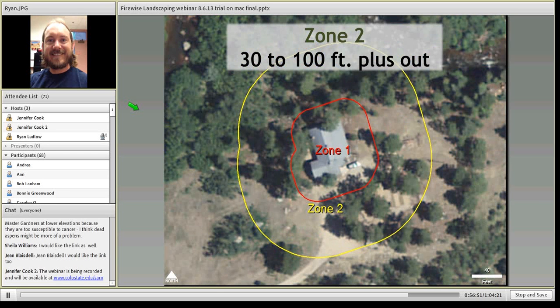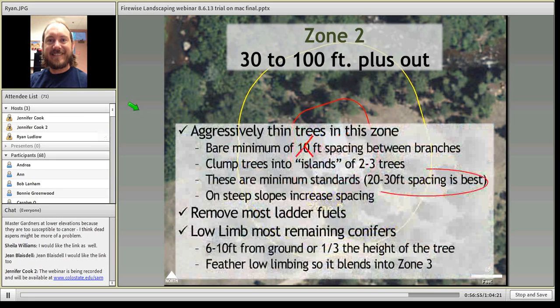So zone 2, I'm just going to jump into and go over real quick here, and we're almost out of time here, but keep going through. So in zone 2, what I want you to do is try to make clumps of trees. I'd ideally like you to have clumps, or what I also call islands of trees. So you have maybe 2 to 3 trees that are close to each other, and then I want to see gaps between those trees. Ideally gaps of upwards of 20 to 30 feet.